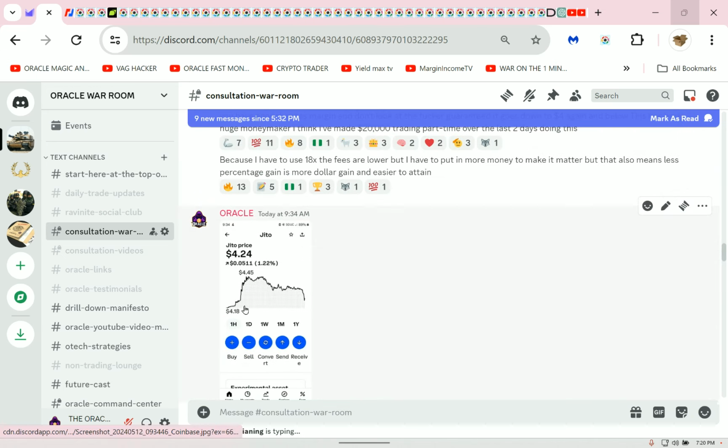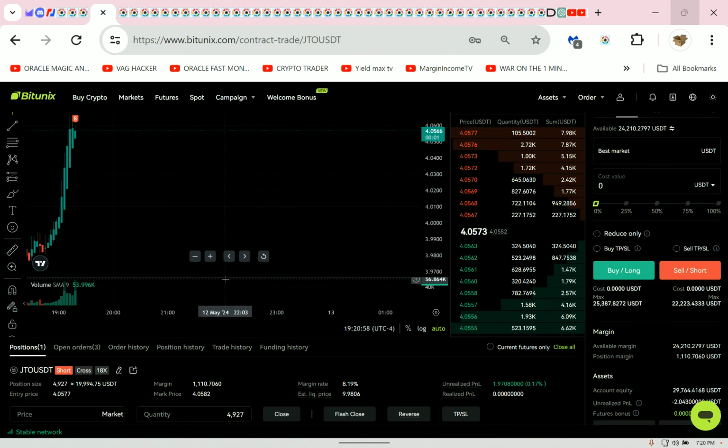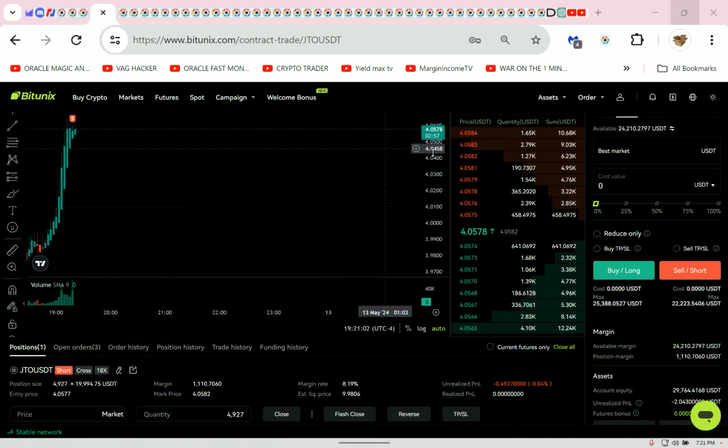Oracle said this is obvious stupid euphoria. There's no reason for this. It's just following Bitcoin and it broke out of its channel. I'm going to rip their eyes out, the Mumbai nutcracker. I've been doing this for a week already.